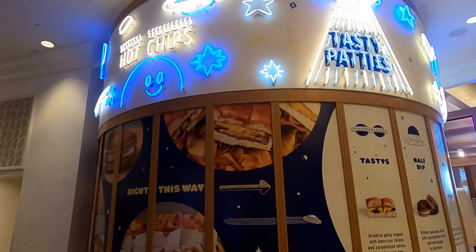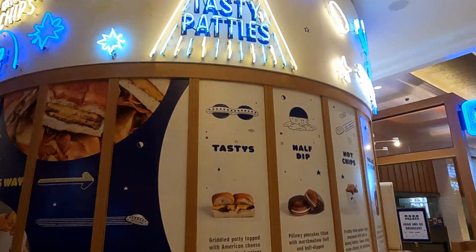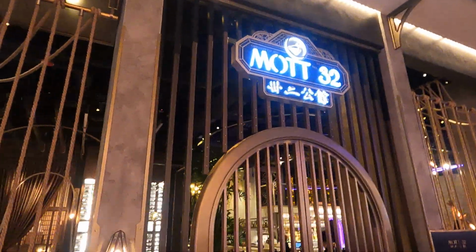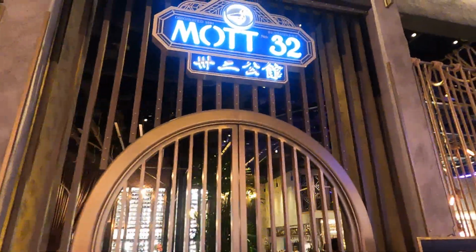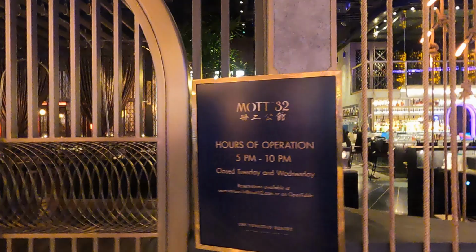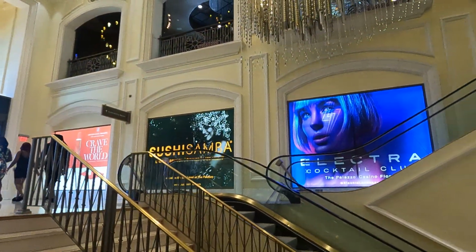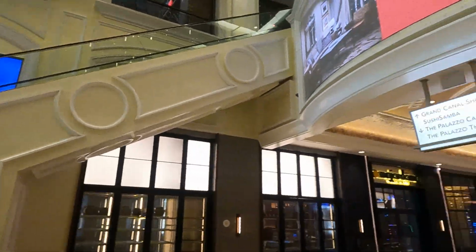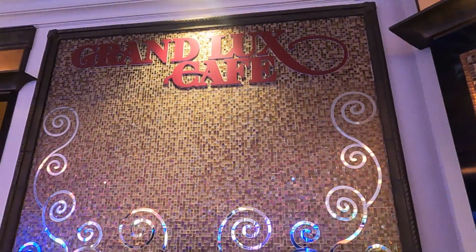This is a kind of fast food place, the Moon Palace, where they do small burgers, almost like Crystals or White Castle. Here's Mott 32, which is a fantastic Chinese restaurant and certainly well regarded for sure. That's open late. Here you see some of the other restaurants advertised in the common area. Here, this is one of the other entrances.